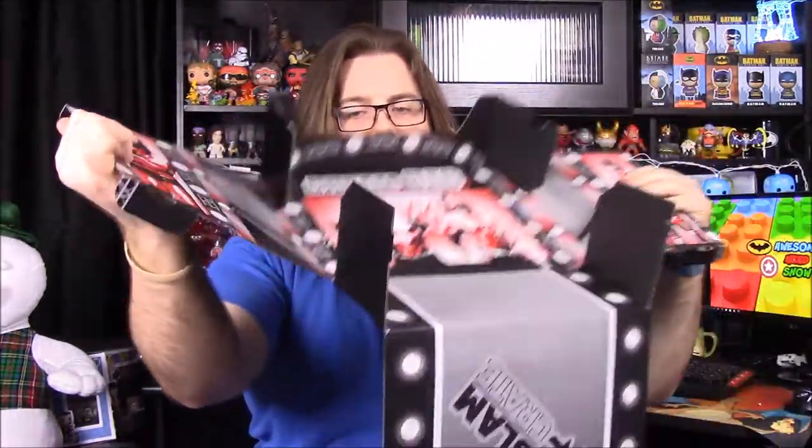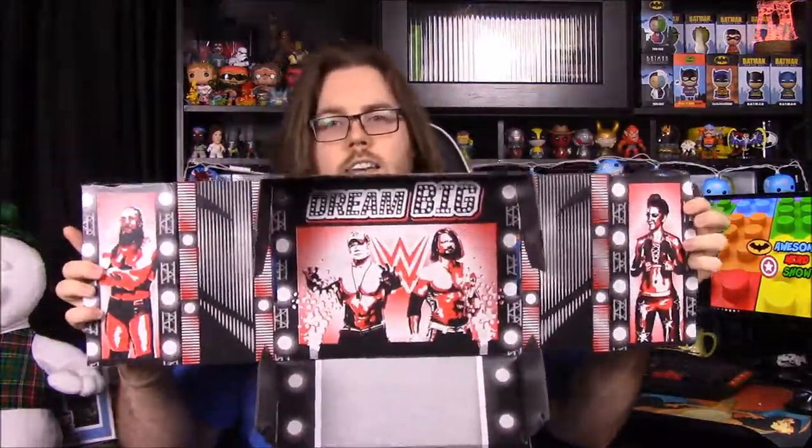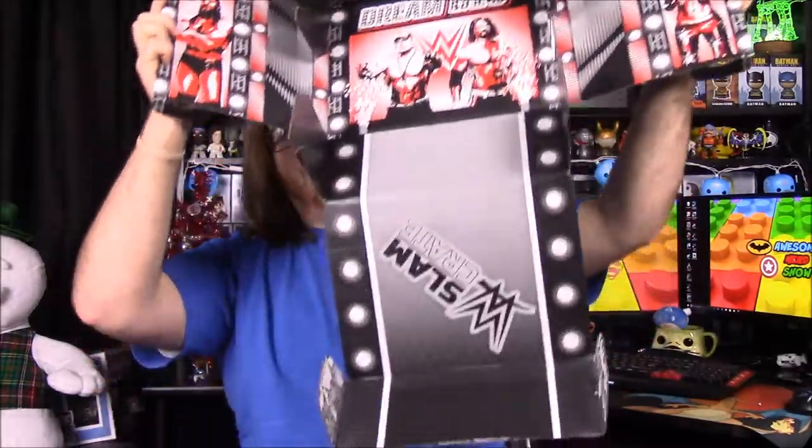And then, like last time, we have the inside of the box here. Like the last one did, the picture shows the wrestlers that had items in the box, which I really like, putting them on the entrance Titantron for the ring. So that's really cool. Once again, at least in my opinion, another awesome box by the Slam Crate.